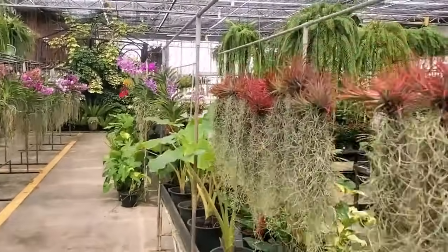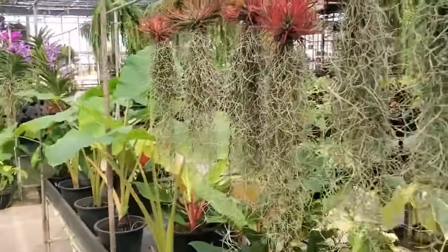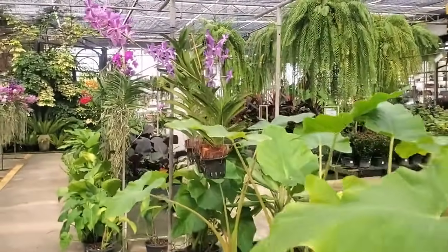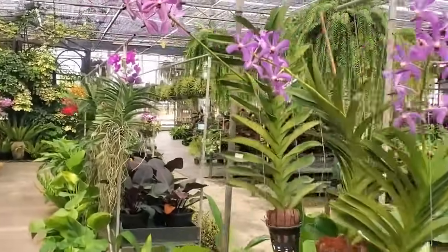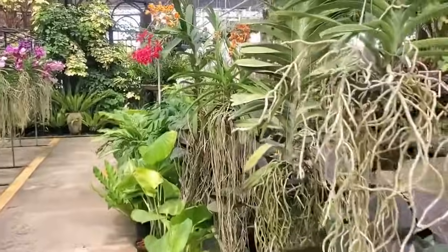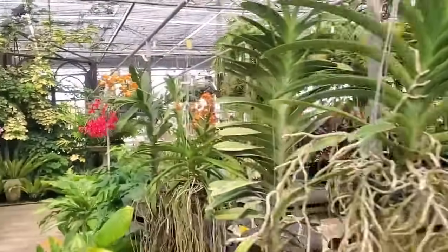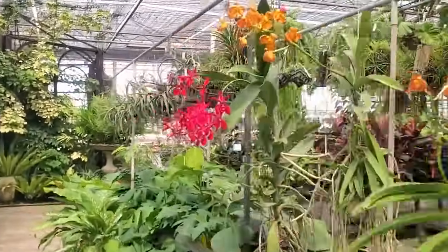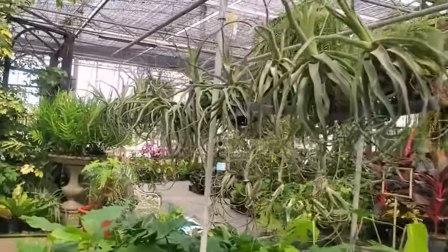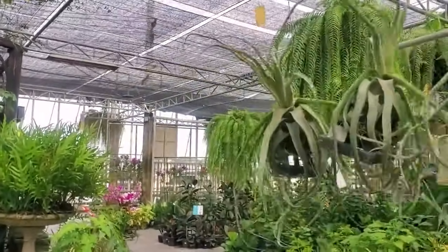So the air plants, look at these. Look at the colors. And they're draped in Spanish moss. So here they use the coconut husk and actually put them at the root. Right, look at that. So I'm going down on this side, and then I'm gonna come back up on the other side. So the tillandsias, yes.